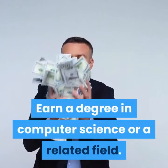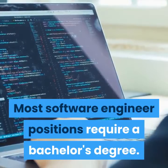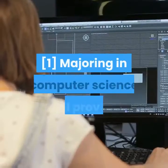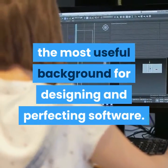Earn a degree in computer science or a related field. Most software engineer positions require a bachelor's degree. 1. Majoring in computer science will provide the most useful background for designing and perfecting software.